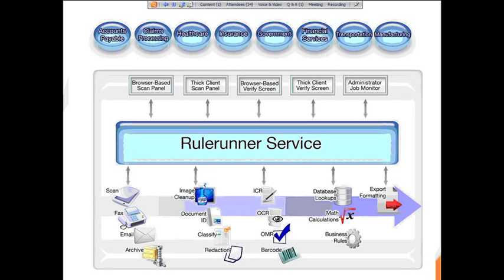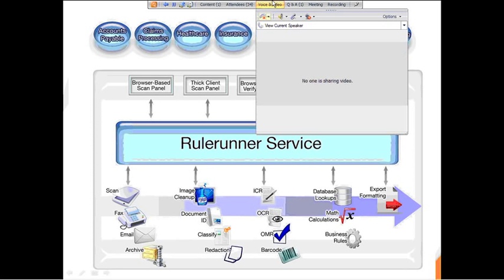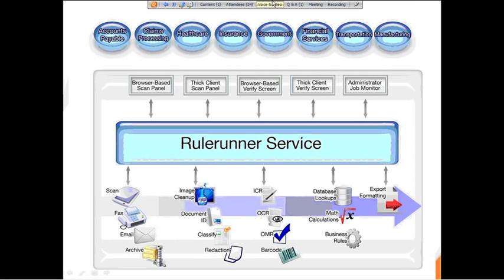A lot of people with FileNet Capture are forced to use barcodes to separate documents or separate batches. In this case with Datacap, we're doing it on the server, and we're doing it based on some intelligence and some rules. So there's no need to do that. So now we're able to do all of that in software in a background process, not affecting the end user.